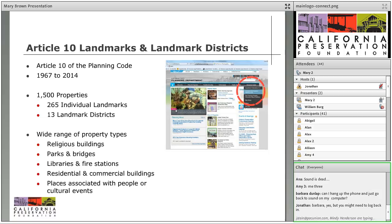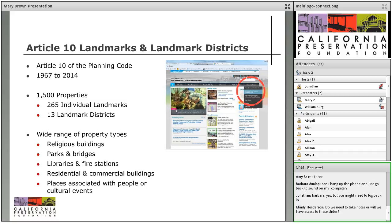So I'll start with the Article 10 landmarks and landmark districts. These were codified as part of Article 10 of the Planning Code, and the graphic to the right is a screenshot of the Planning Department's homepage, and the entire Planning Code is available online on the top right. I've circled it. If it's a future point you're interested in learning more about the details of what Article 10 does or does not require, this is a great spot to go.